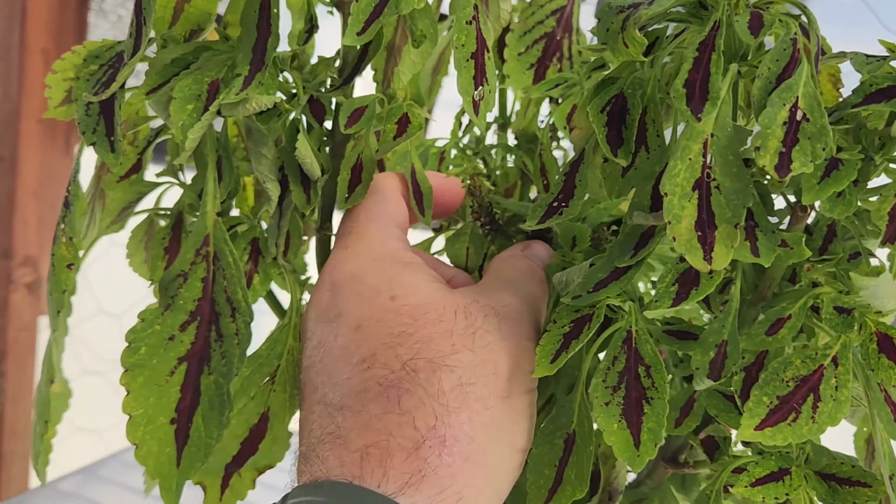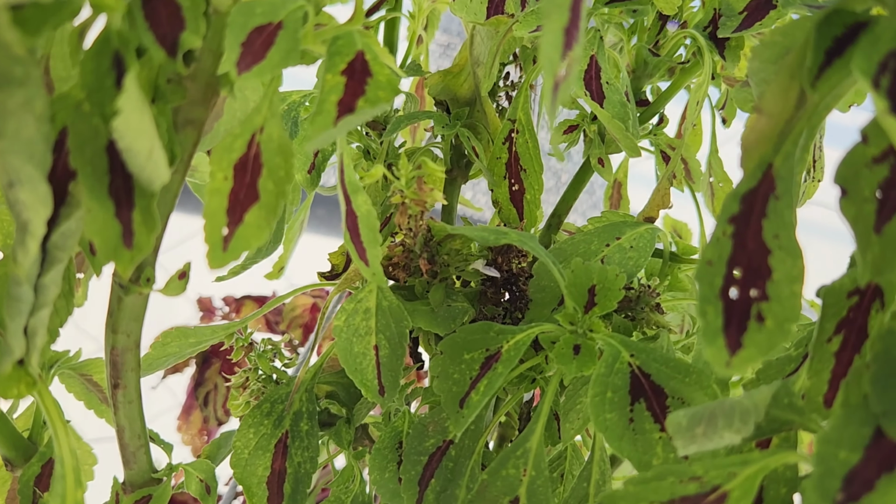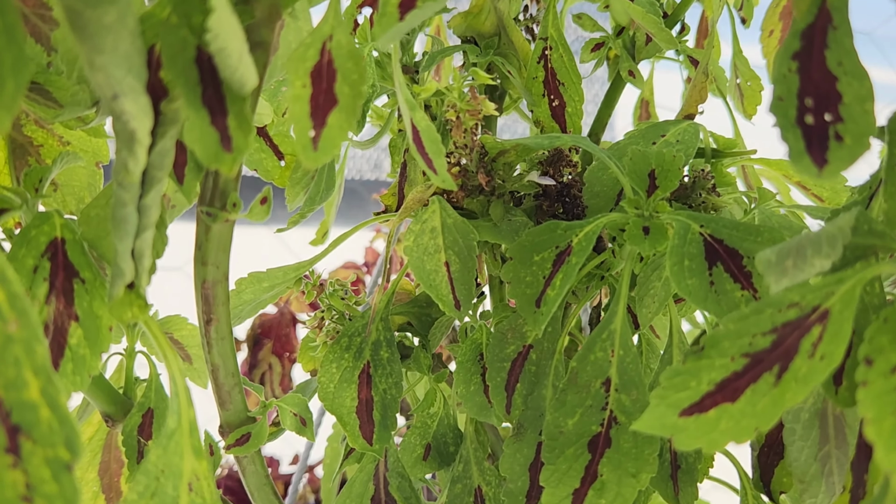But again, here you go. There's a seed stalk that I missed. There's a couple in there that are more than mature. We're going to pick that.